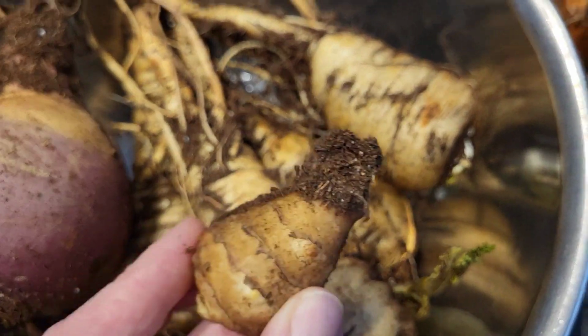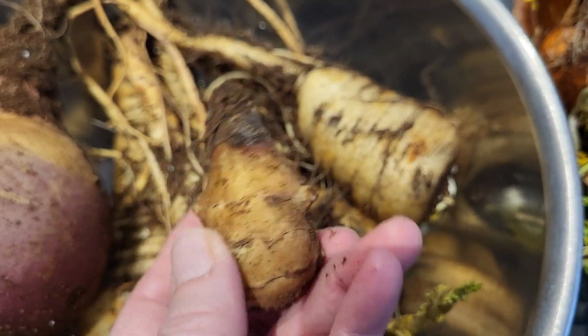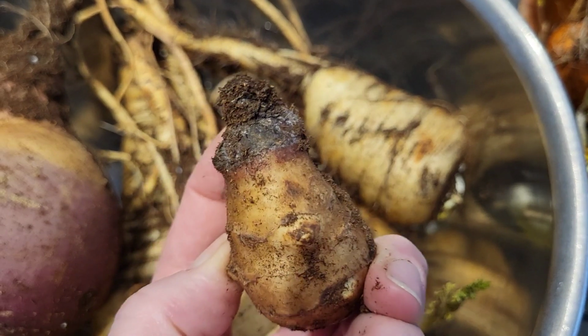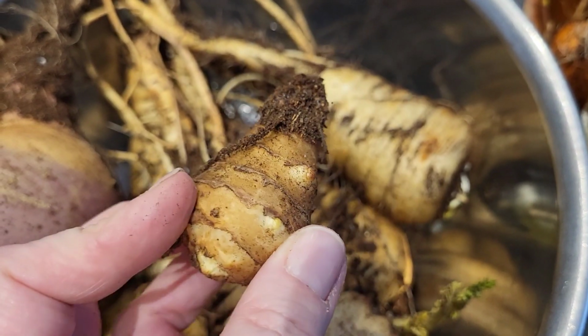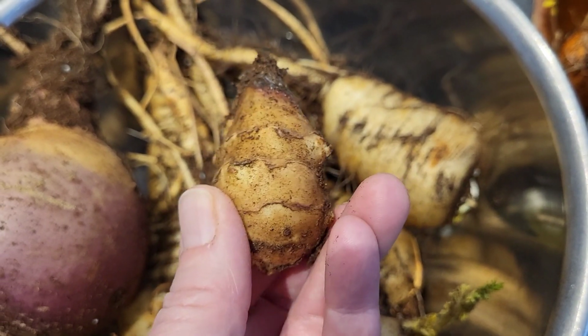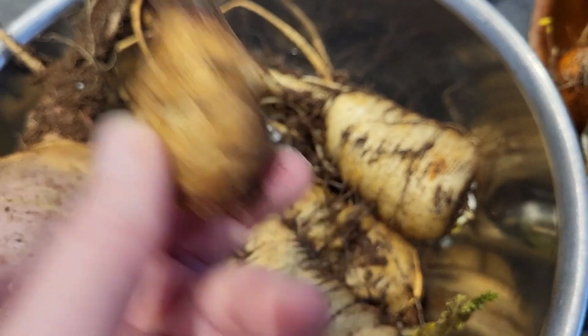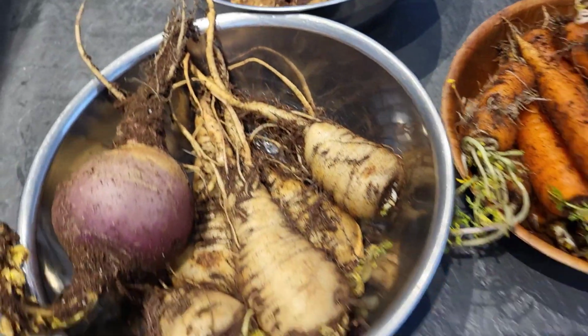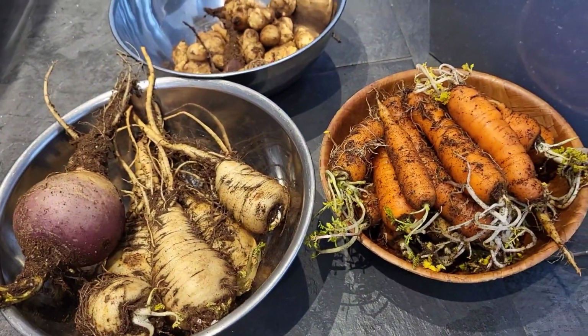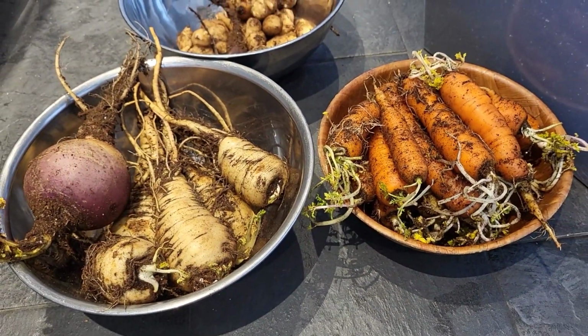Oh, and the only thing that seemed to suffer in my storage this way is 2 Jerusalem artichokes. You can see this one is going rotten on the end, which is funny. They store for me until it's planting time in my crisper beautifully, so I just may resort back to that. They didn't seem to like it in this as much. So I'll go outside and rinse these off, give you another view of them.